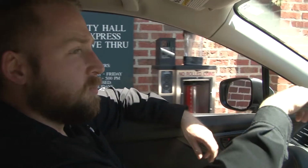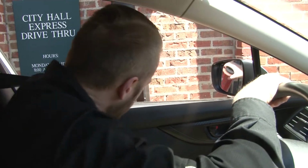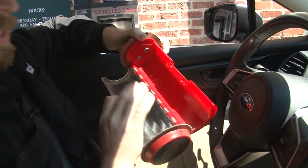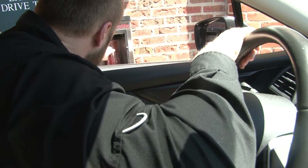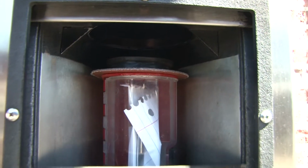At the end of the drive-thru, you'll get to our payment portal. You reach out and you take the canister. All you have to do is put your payment in the canister, close it up, put it back in, and hit the send carrier button. And then someone will help you.